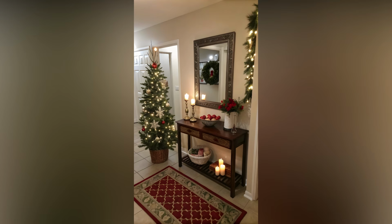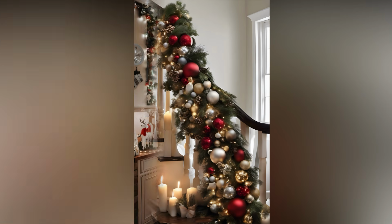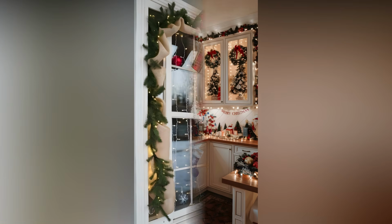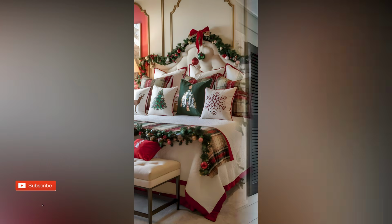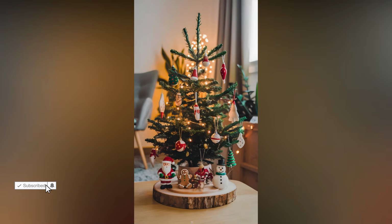Don't stop at the living room. Bringing holiday touches into other areas of your home really makes the season feel immersive. In the kitchen, you can hang a little wreath on your cabinets or place a festive bowl of ornaments or pine cones on the counter. Swap out dish towels for Christmas-themed ones, and maybe add a little garland over the window. Bedrooms are also a great place to add subtle cheer. Think cozy plaid blankets, winter-scented candles, or a mini tree on the nightstand.